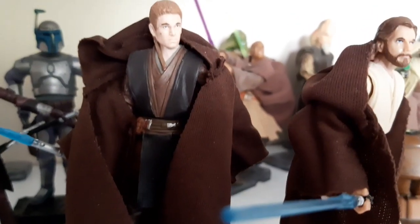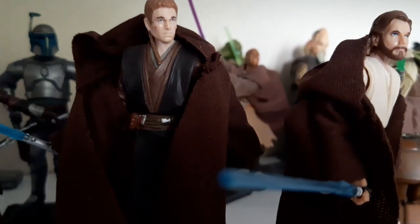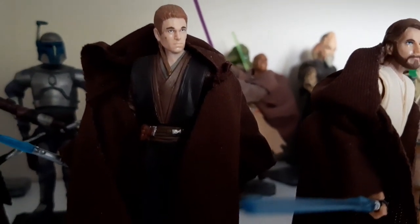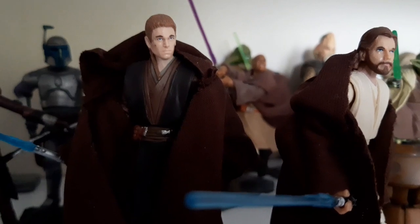And it's not focusing on him. It's still not working. I've added that cloak from somewhere else, but that would be awesome on a vintage card. Don't you agree?